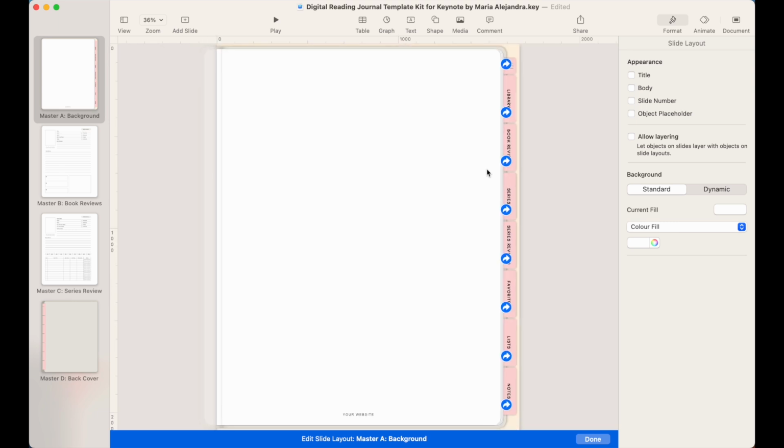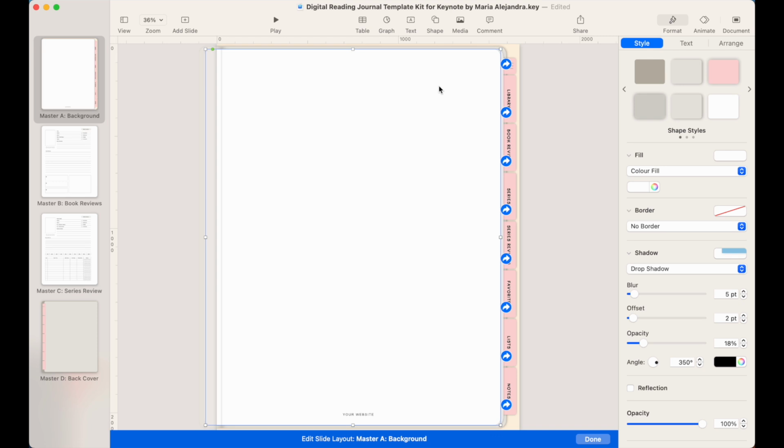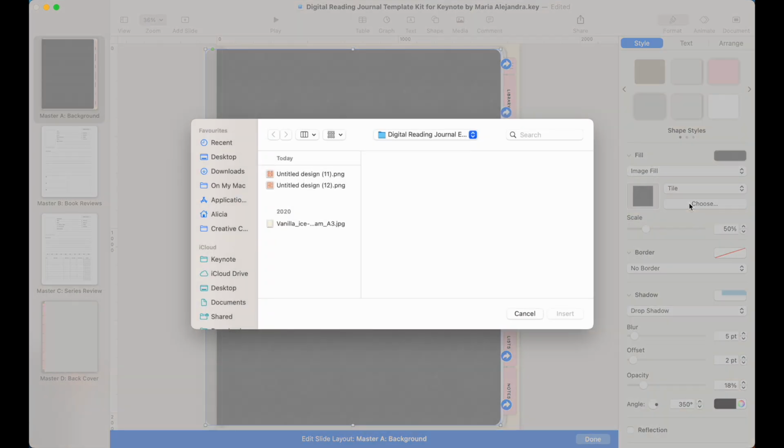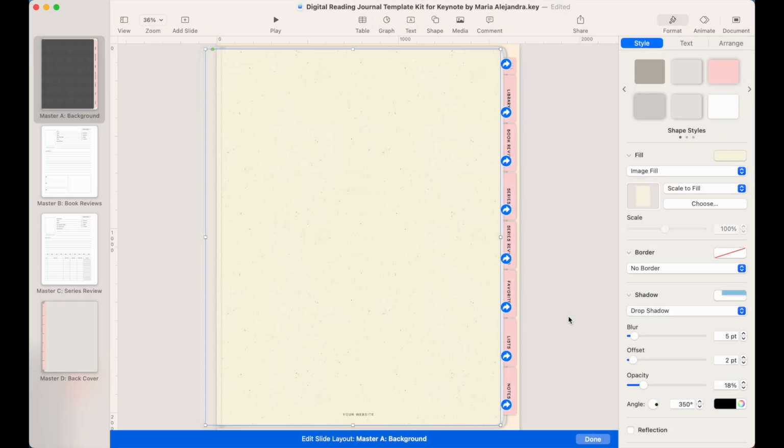Another thing you can do here is change the paper background color. Let's say we wanted to bring in that textured paper graphic that I had. What I would do is go to color fill and change this to image fill. Go ahead and choose my image, and here is my textured paper, and I'm going to go insert.